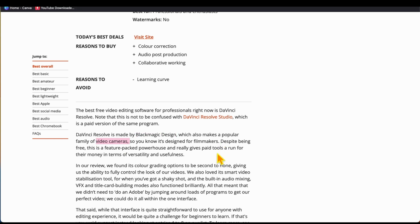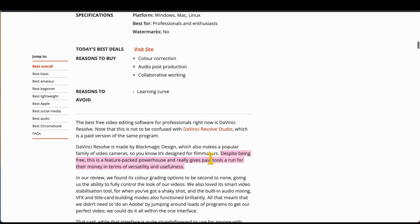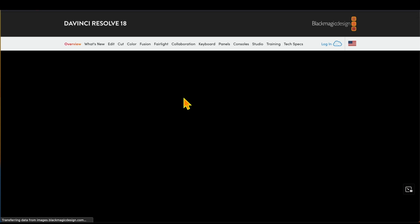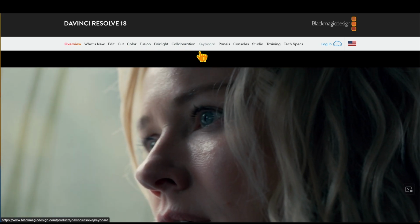It's designed for filmmakers. Despite being free, this is a feature-packed powerhouse and really gives paid tools a run for their money in terms of versatility and usefulness. With this initial information, I decided to visit the site. So DaVinci Resolve 18, Blackmagic Design. On the home page, you will see what's new, edit, cut, color, fusion, fairlight, collaboration, and so on.